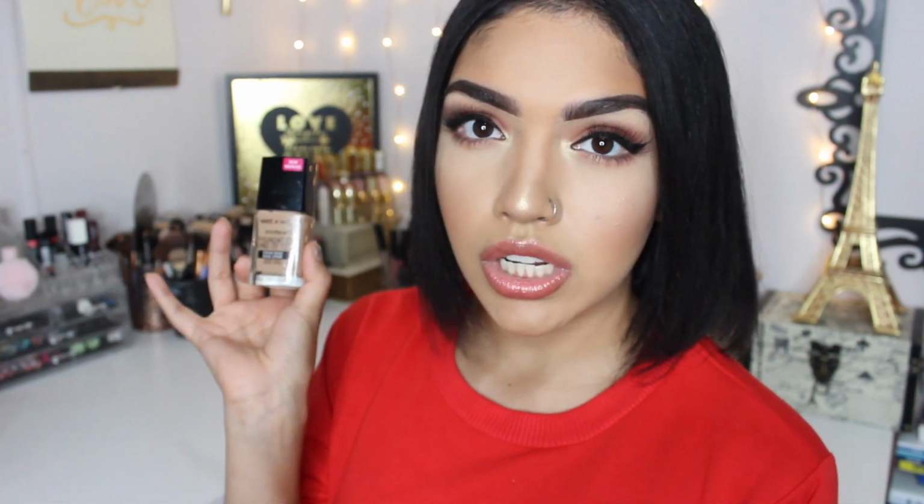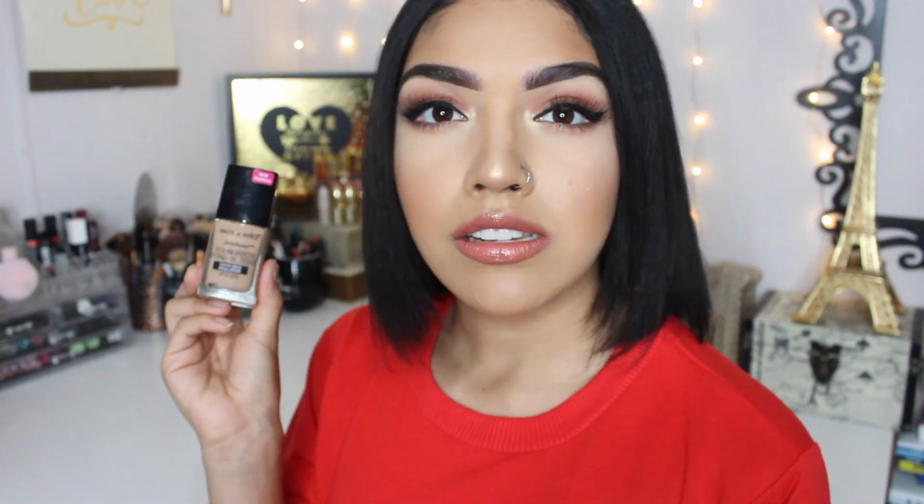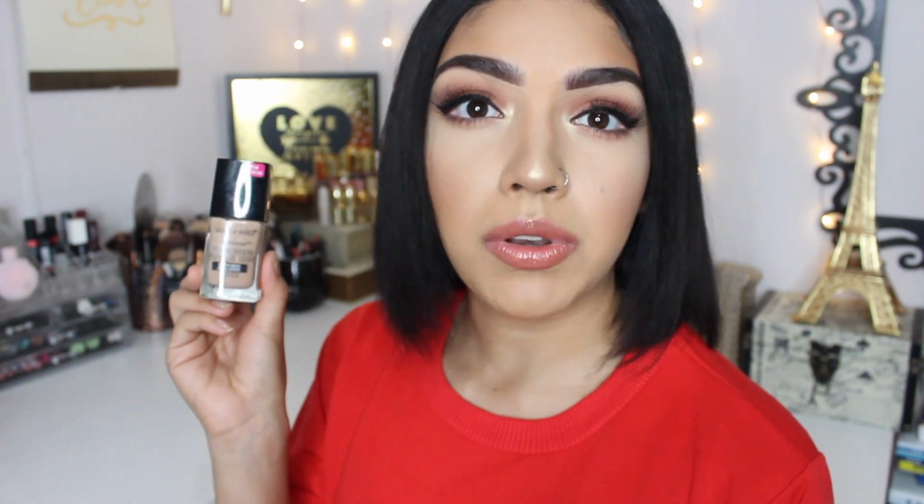This foundation isn't necessarily a matte foundation. I think this claims to have a natural finish. It's just meant for photography. It's not necessarily meant to look luminous or matte. It's supposed to be a very natural looking foundation. But this on me, guys, wears so matte, and I don't know why, because I think this does have oil in it, if I'm not mistaken. Feel free to correct me, but I don't think this is oil free.